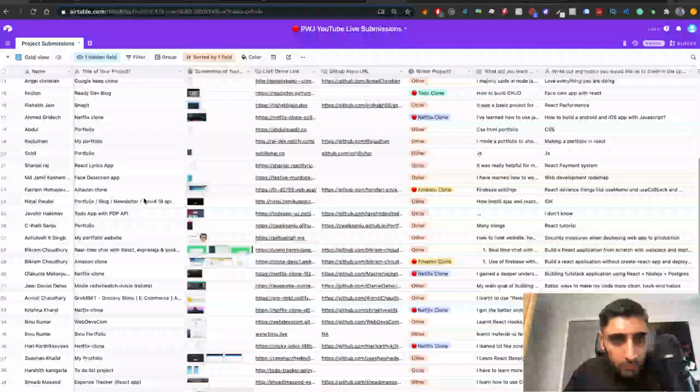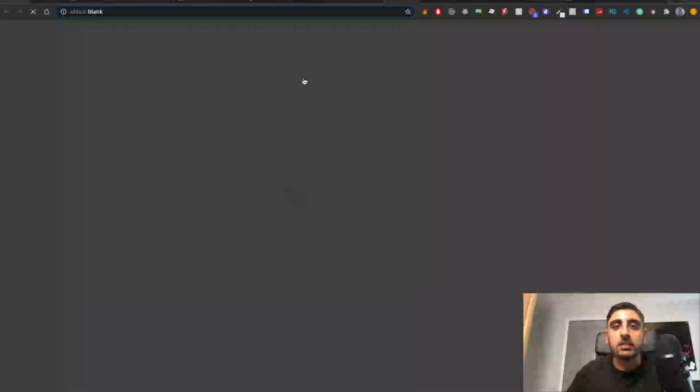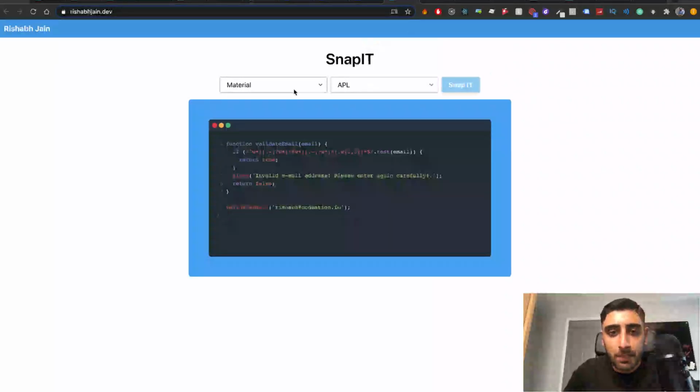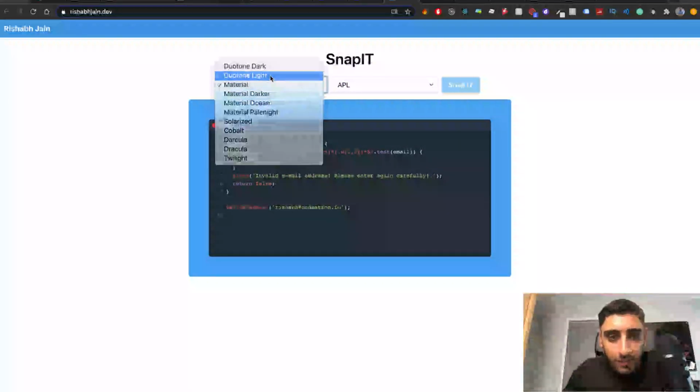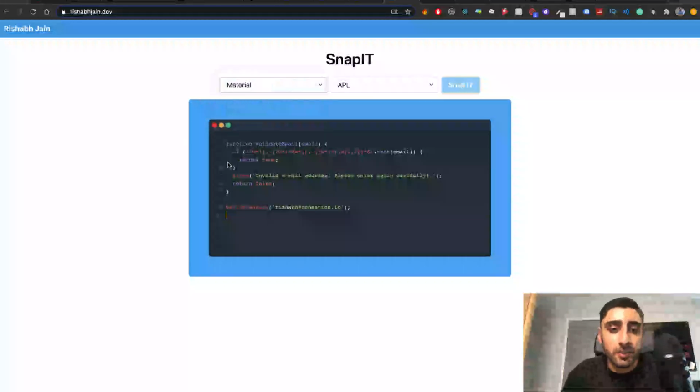So moving on, here we have Snap It. What is that? Let's check a screenshot. Validate email. So let's check this link out. Snap It. So here we have, okay, interesting. Oh, nice. Okay, look at this. We actually have a little code terminal, guys. This is pretty cool. This is pretty nice.